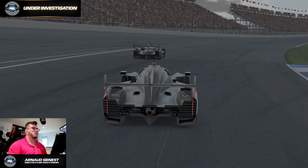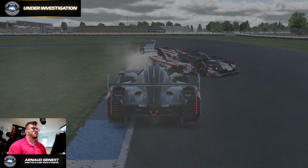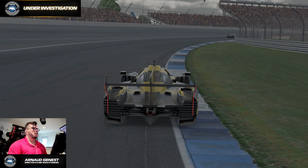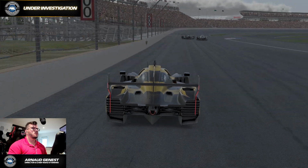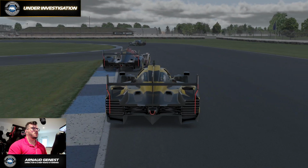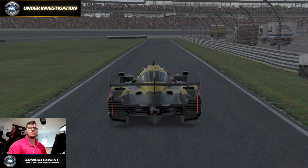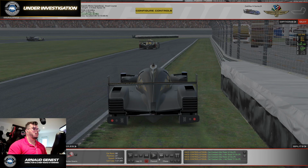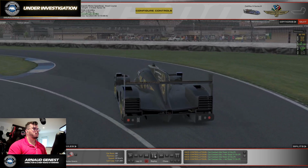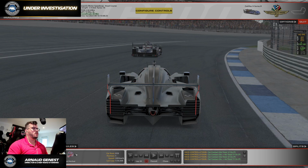Let's take a look from the other ones. This seems okay. It's this gentleman's bumper. Oops. Alright, I think I've pretty much covered all the angles from this incident.